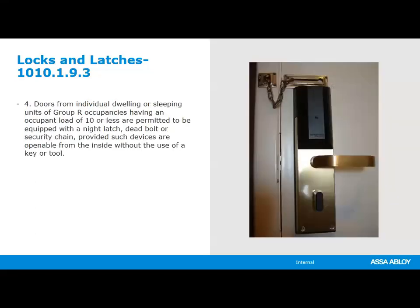Another exception is when you have Group R occupancy, which is your residential, think of hotel, apartment building, dormitories, and the like. Doors from individual dwelling or sleeping units having an occupant load of 10 or less are permitted to be equipped with a night latch, a deadbolt, or security chain, provided that such devices are openable from the inside without the use of a key or tool. So normally we are required to have one operation to get out, but because of the low number of people and the low risk or ordinary risk Group R occupancy, they will grant this exception to have one additional operation as long as it's not keyed.